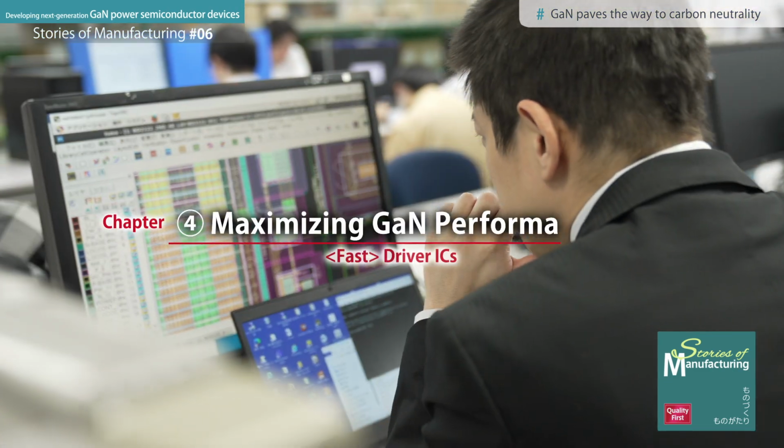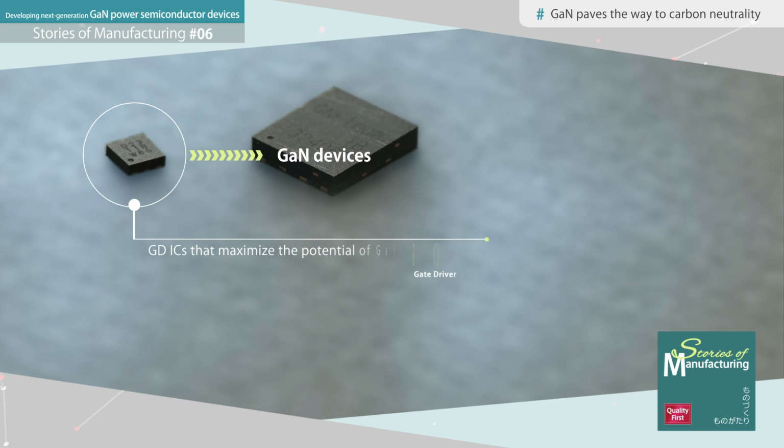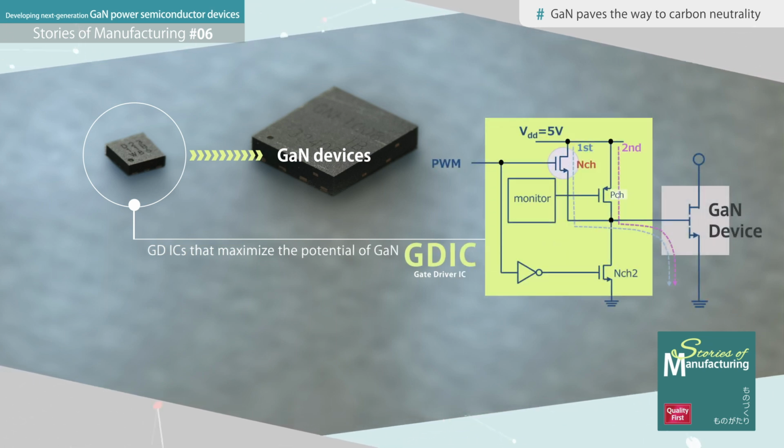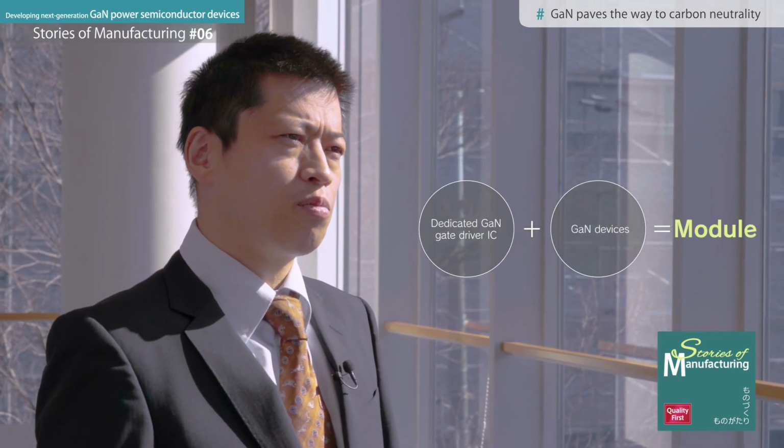At the same time, the development of driver ICs proceeded at a breakneck pace. Currently, there are only a few dedicated GaN gate driver ICs on the market. So we adopted and commercialized a new circuit that maximizes the potential of GaN. We're also developing modules that combine a driver IC and GaN, with plans to release them as well.